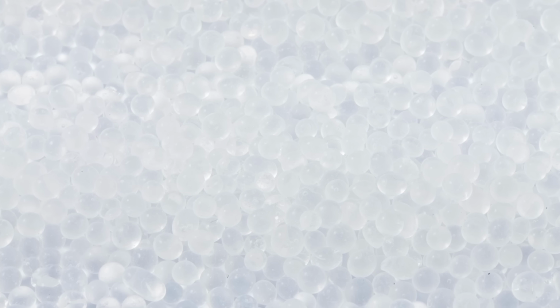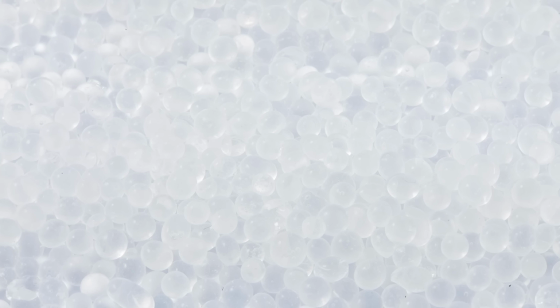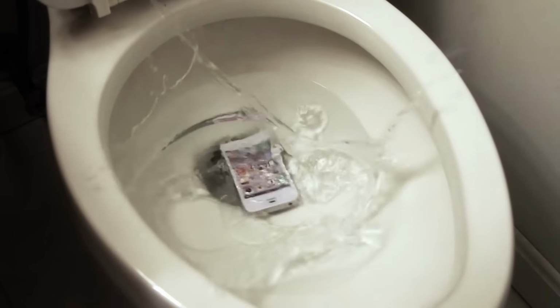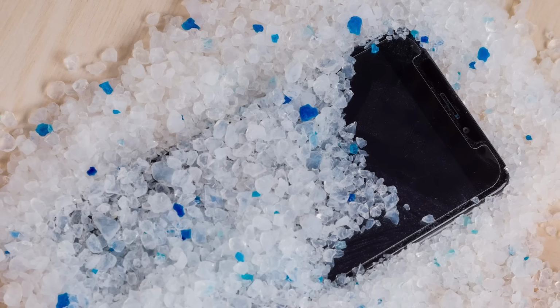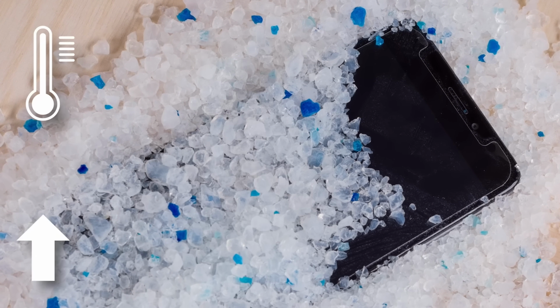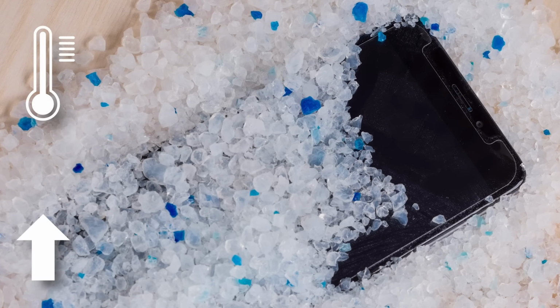For starters, they're one of the best ways to attempt to safely revive a non-waterproof phone that's been dropped in water. If the phone is turned off before the water damages its circuitry, placing it in a bowl filled with silica packets in a warm place increases its chances of successfully drying out.